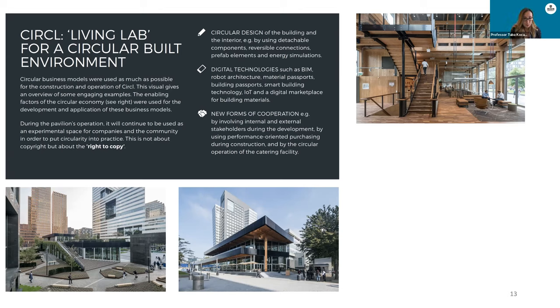The pavilion is designed and operates as a living lab, and that's the really most interesting part, where various city stakeholders, businesses, entrepreneurs, and researchers come together to test different circular solutions. It could be from hospitality sector to thermal energy generation and so on. The pavilion also houses a circular economy pop-up shop, exhibitions, workshops, and lectures. The idea is to use the building as a showcase for circular entrepreneurs and as a stimulating space to forge new partnerships, product, and business innovations. And I really like the slogan used for this building, where they say it's not about copyright, but about the right to copy.